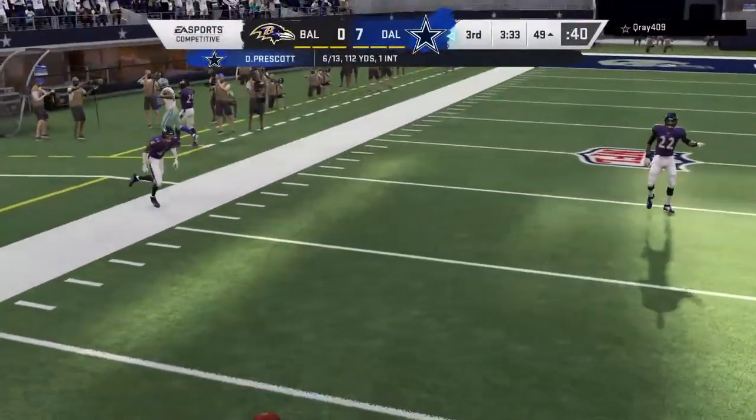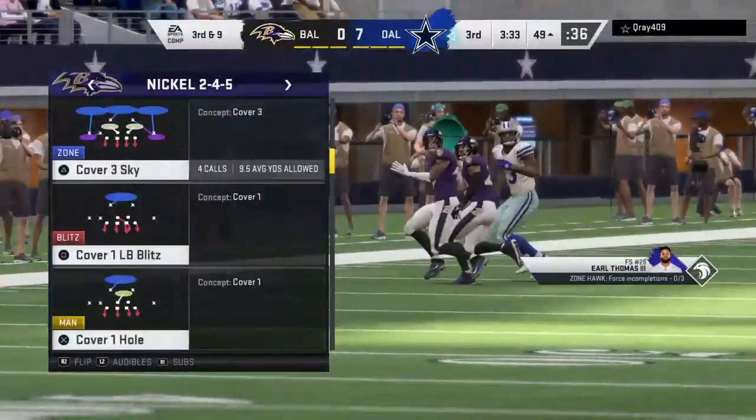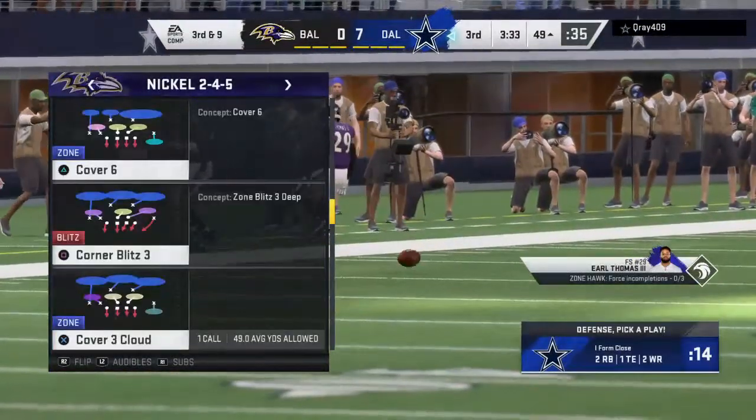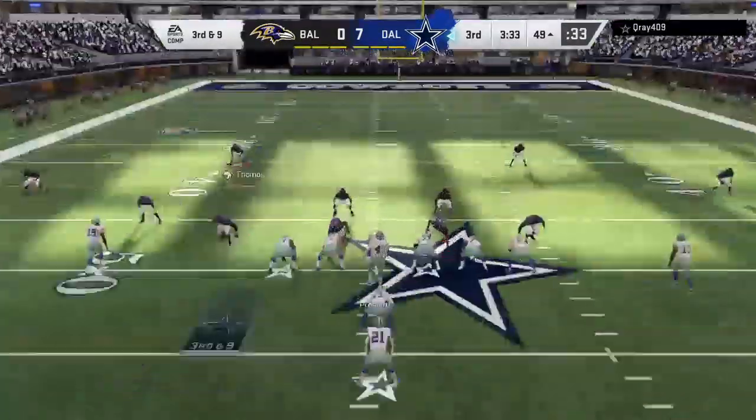Now, meanwhile, here's a second down throw that's knocked away and incomplete. The former first-round pick, Marlon Humphrey, there to get a hand on it. We've seen these defenses make enough opportunistic plays to keep this one low scoring.